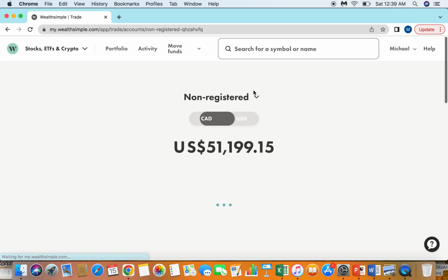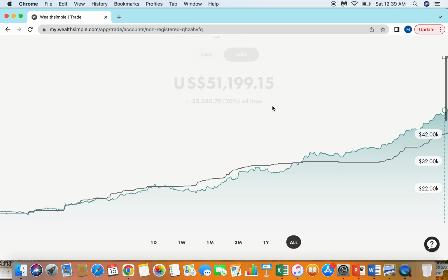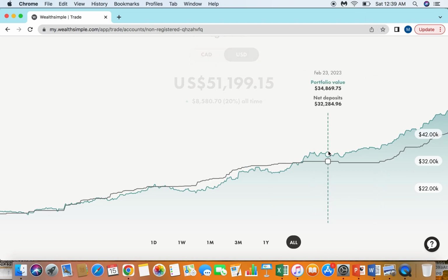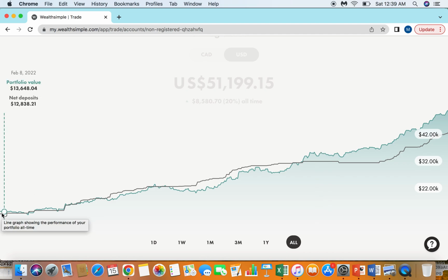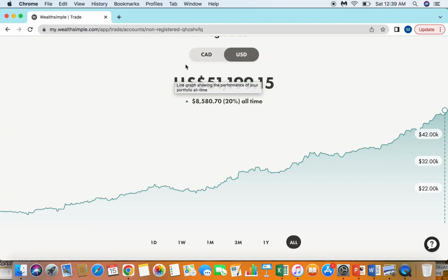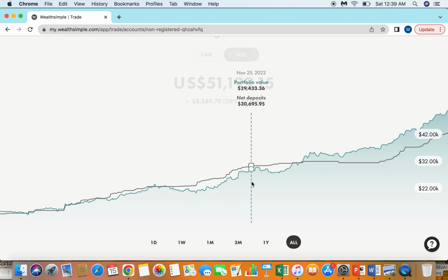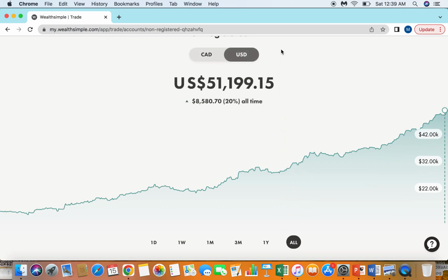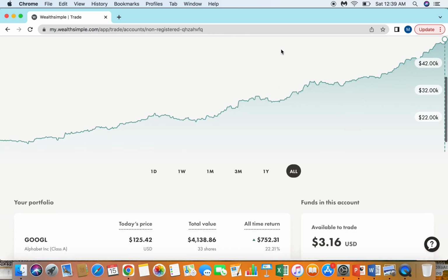I'm going to jump across into the US side here. The US side of my portfolio has done phenomenal. I'm up 20%, and this one actually just started in Feb of 2022. So this portfolio is under a year and a half old, and I'm up 20% on it, over 8,500 US dollars. You can see that I was down in this account at the beginning of this year. So since January 1st, I'm up over 20% in this account, which is really great to see. We're going to go through and show how that happened.